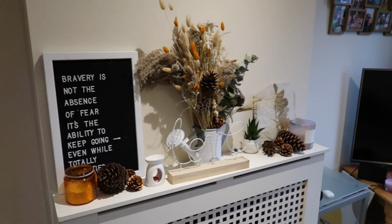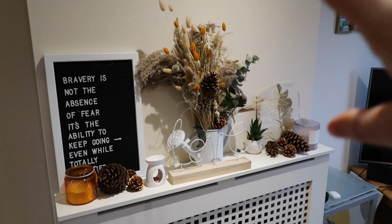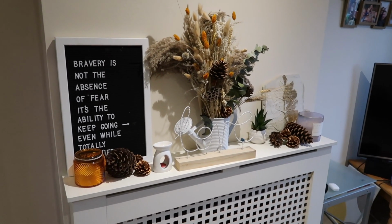I've also redone the mantelpiece. I kind of want it to be more wintry. That's like sort of autumny stuff up there, and I think for spring I'm going to go more brightly coloured, but I've kept in the pine cones because I think they're kind of winter. But I wanted to get rid of all of the Christmassy stuff.